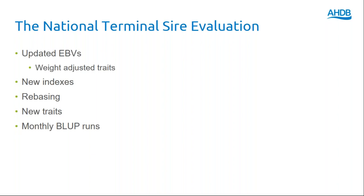So all the indexes have been recalculated to account for the way we measure traits now. And all terminal sire breeds in that evaluation now have a maternal index as well. We've rebased the figures. So what that means is we've set zero back to 2010. We've essentially knocked the same amount of points off everyone.